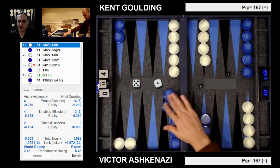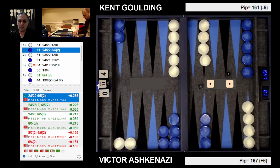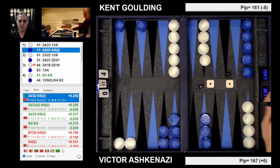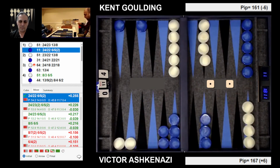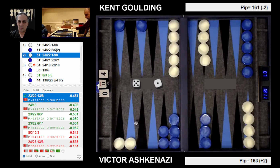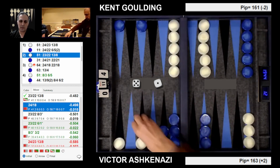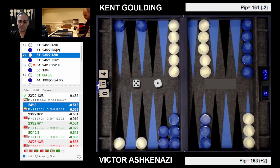5-1 opening for Kent. Now double one for Victor. So here you're supposed to make the 5 point and split the back checkers. A lot of people make their 7 point, but that leaves a direct 6. Not a good play. 5-1 for Kent. Now you just need to bring another one down and advance the advanced back checker. There you go, just like that.